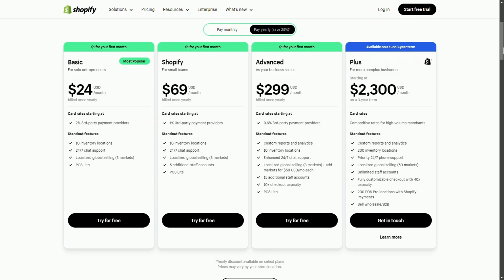So here are the pros. It's super affordable. At just $1 per month for the first 3 months, you can quickly set up a storefront and start selling, plus you get the reliable payment options Shopify is known for, like credit cards and PayPal.